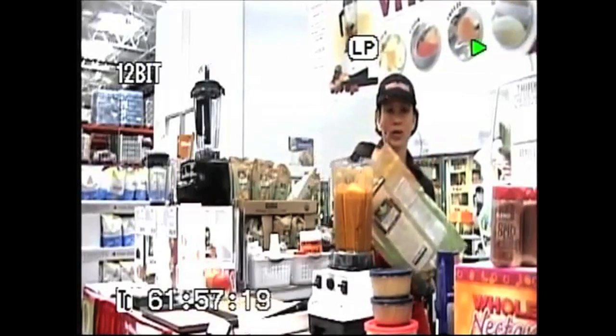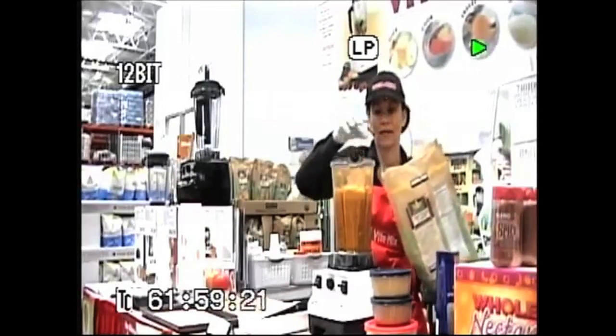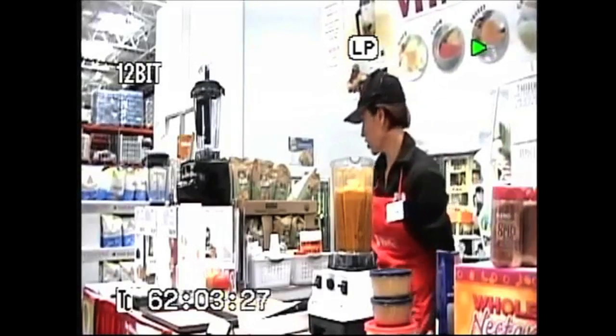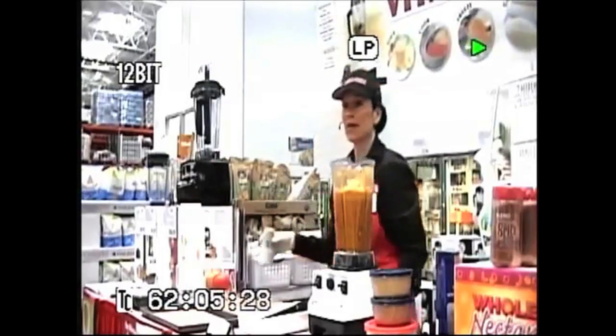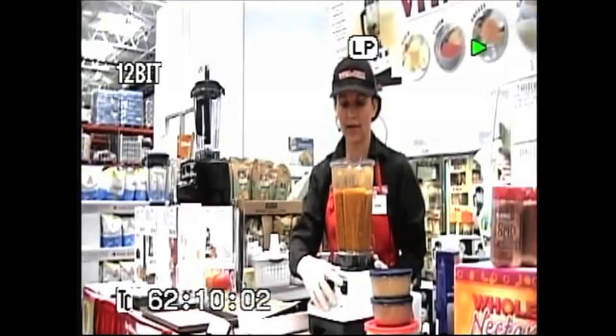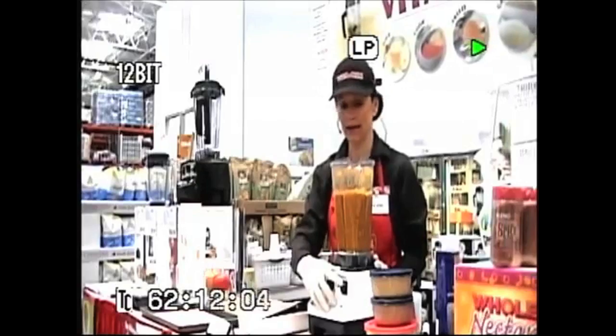I'm going to add a little bit of corn chips here. If you put corn chips in a regular blender, you would make corn chip mush. But the Vitamix goes slow enough that it's going to just lightly stir and chop those chips. And you're going to have crunchy pieces of corn chips floating on the inside of your soup.